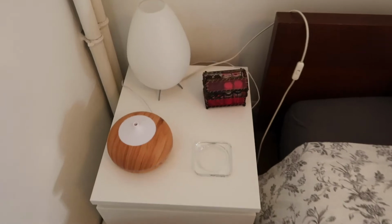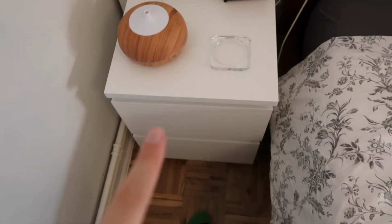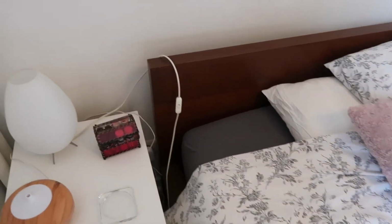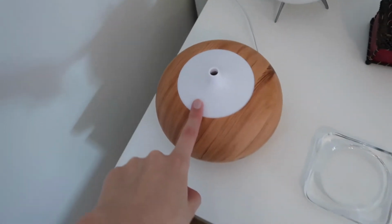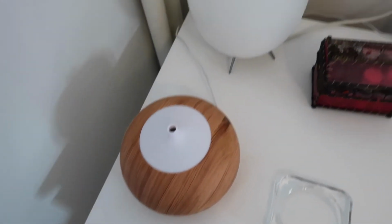And then over here I have my bedside tables, which are IKEA, both of them. The bed is also IKEA, but secondhand. And then I have this little old thing with my essential oils and my diffuser, which I blogged about, so I'll link that blog post below.